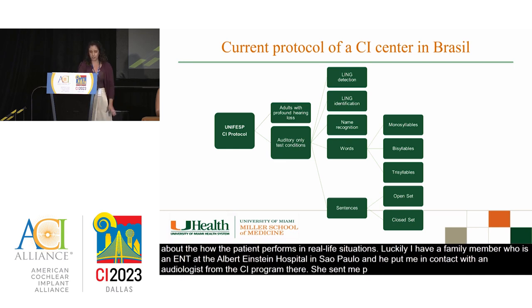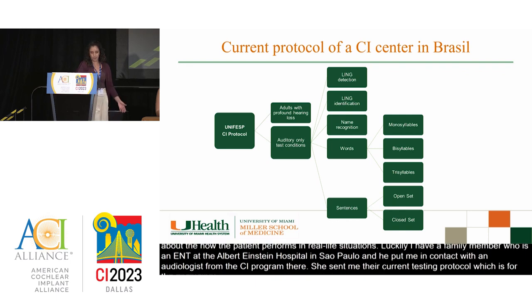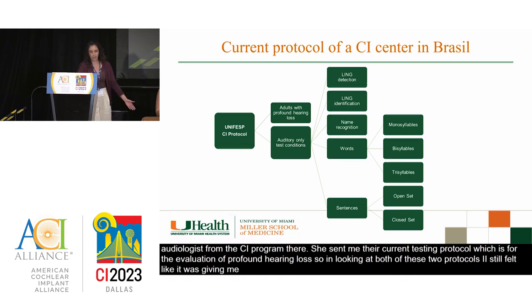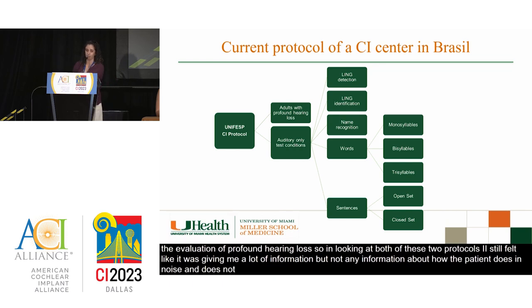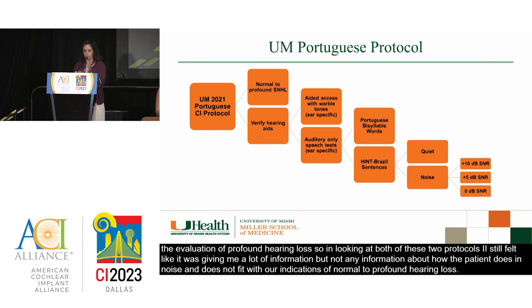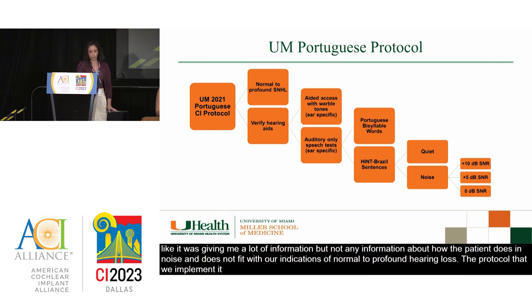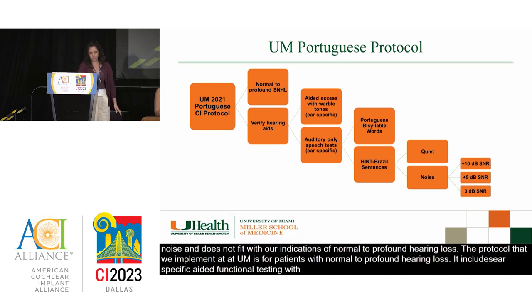So in looking at both of these two protocols, I still felt like it was giving me a lot of information, but not any information about how the patient does in noise, and it does not fit with our indications of normal to profound hearing loss. So the protocol that we implemented at UM is for patients with normal to profound hearing loss. It includes ear-specific aided functional testing with warble tones and ear-specific words and sentences in the auditory-only condition.